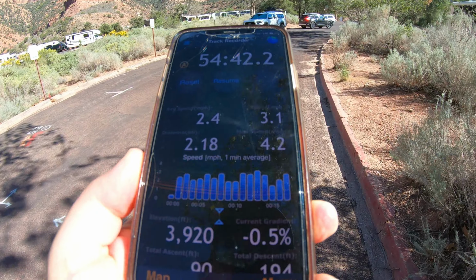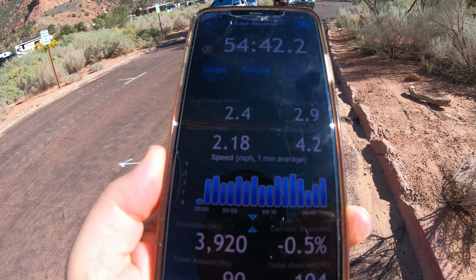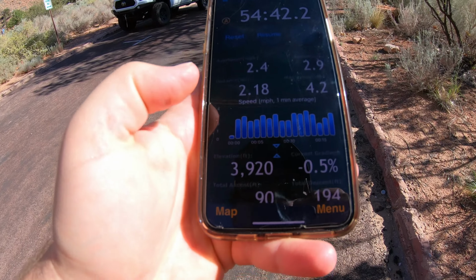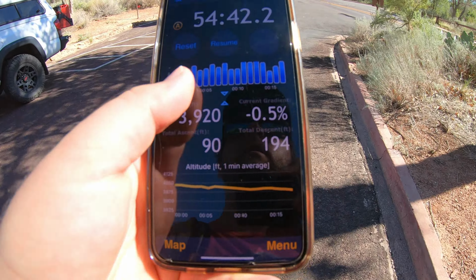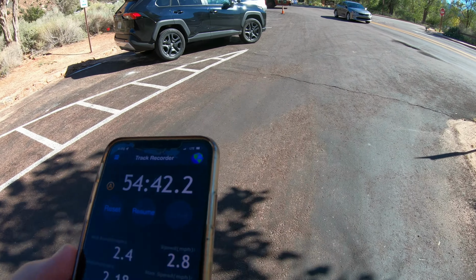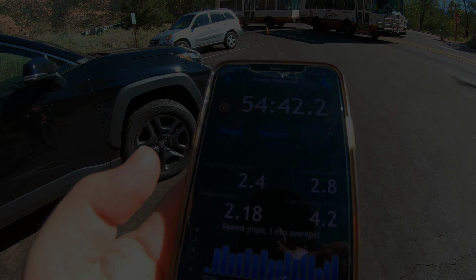That little detour to the museum took me almost 1 hour. About 2.2 miles about. And total descent was almost 200 feet from the very top right here. So if you bypass the museum, much shorter of course, but I think it's great stuff.